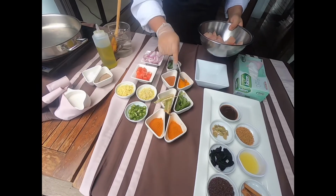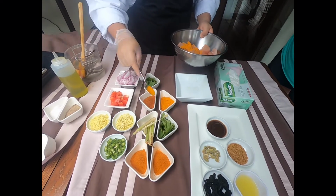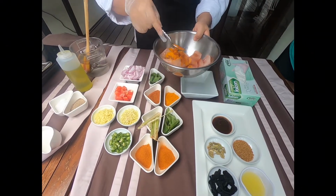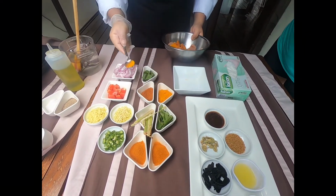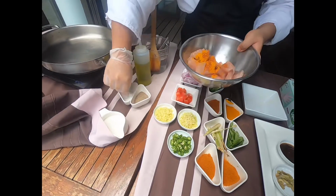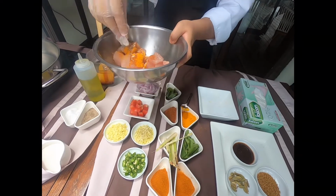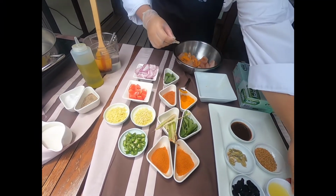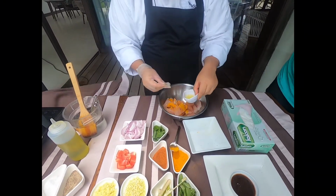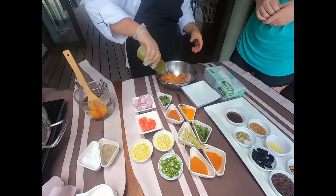turmeric here. Yeah, turmeric powder. Okay, and then you like it spicy? Yes. Okay, and add some chili powder. Okay. It's good. Then after that, okay, we add some salt here, some pepper also, and we add some lemon juice. You can add some olive oil also.